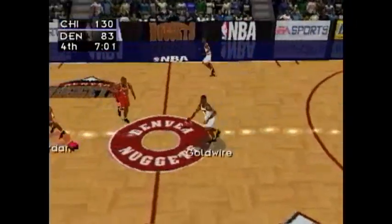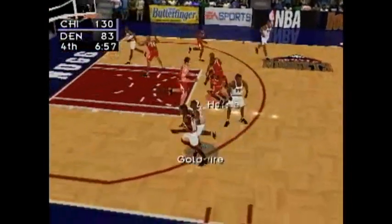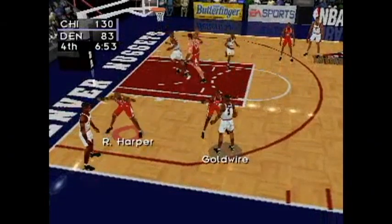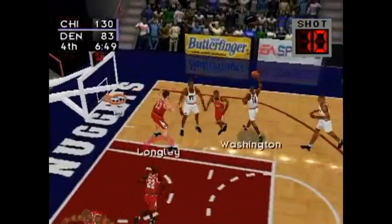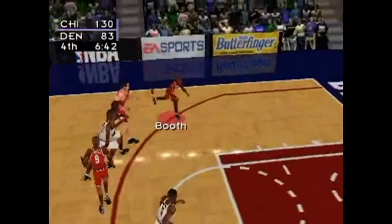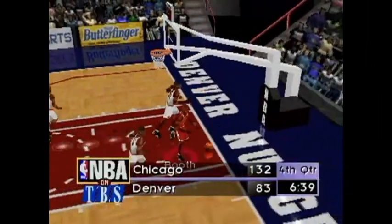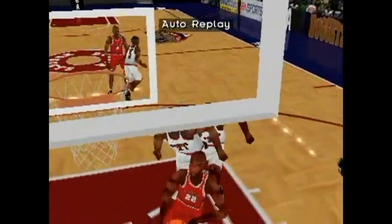Inbound pass to Goldwire. Goldwire to Garrett. Number 14 proceeds the pass. All down by Burrell. To Harper. To the left side. Number 22 makes the one-handed slam. Let's check that dunk on tape.